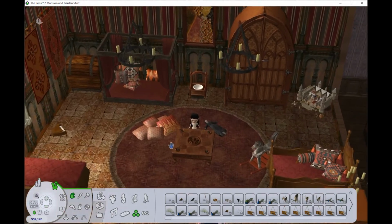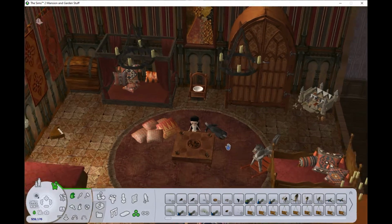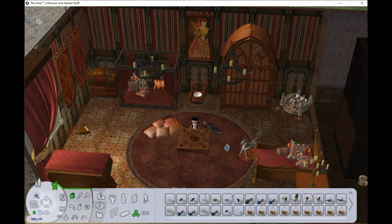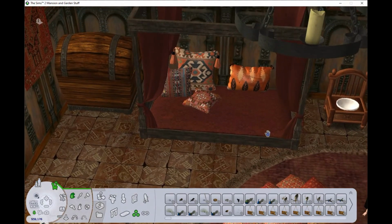This is our nursery. This is where Lizolet is, and obviously if they have any more children, this is where they will start out. It's in reds just because, you know, they're children. Red's the family color.